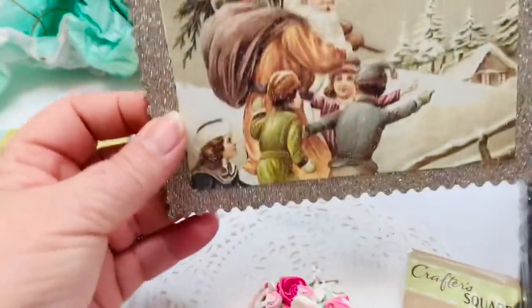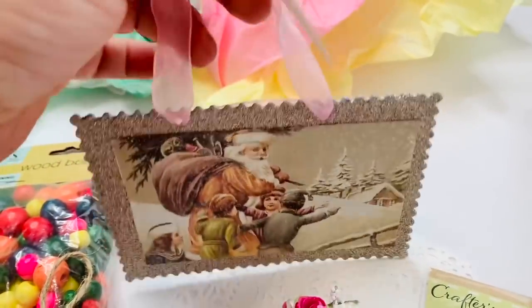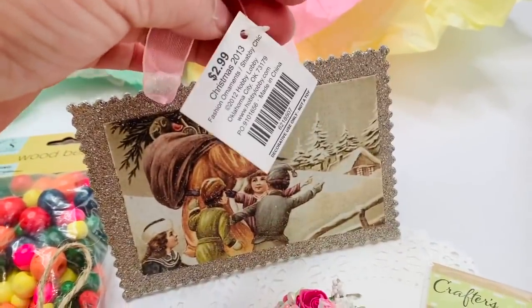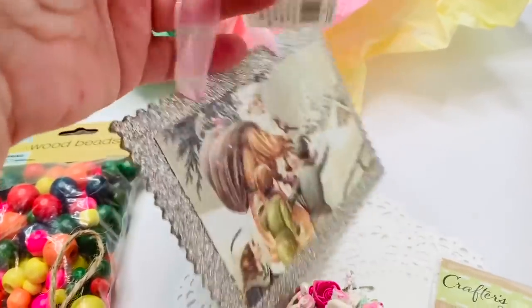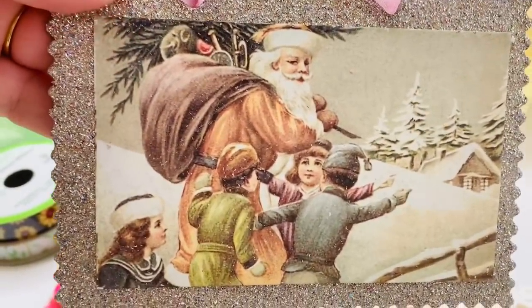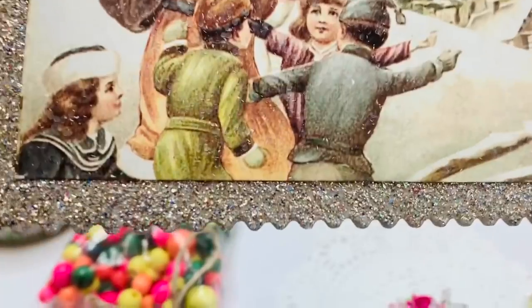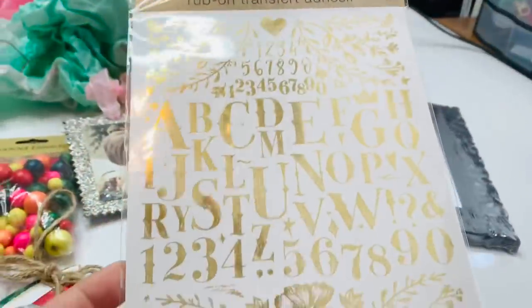And then this beautiful Christmas ornament, and this is from Hobby Lobby. When I see this, it totally reminds me of Olivia. So I'm gonna be using this even though it's not Christmas time yet, but maybe that'll get everybody in the mood and ready for Christmas time, which is just around the corner. And then this black mirror with a really pretty ornate looking frame. And then these gold rub-on letters.